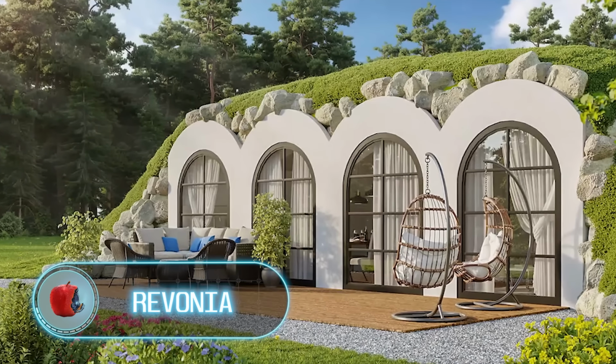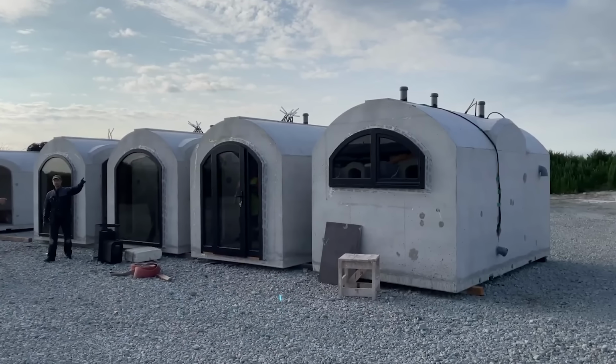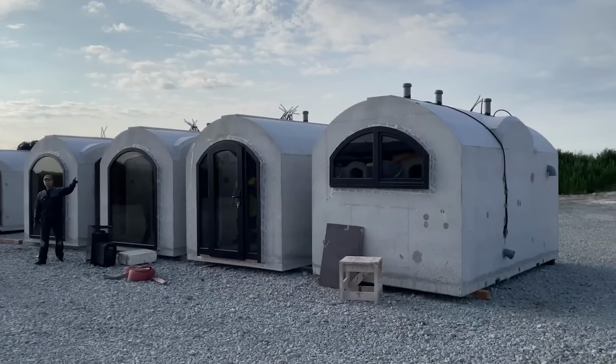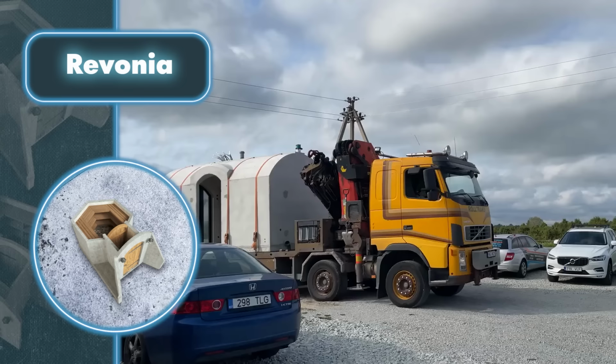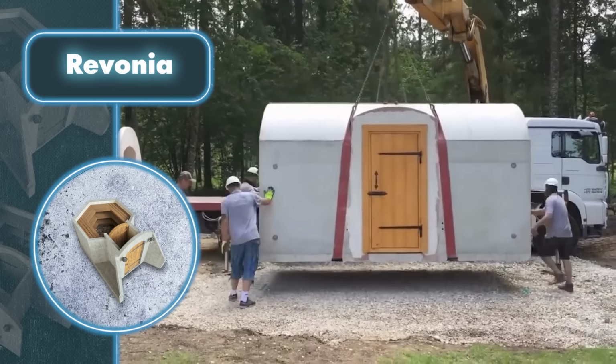Revonia. While many companies are going for modular, quick-build houses made from modern materials, concrete still holds its ground and remains competitive. Factories produce modules from it, ranging from options as small as 100 square feet costing $32,000 to capsules costing $212,000 with an area of 860 square feet.